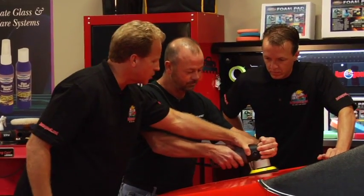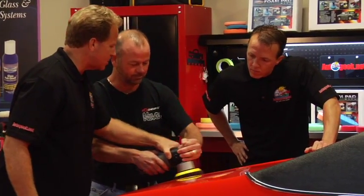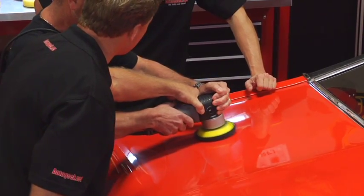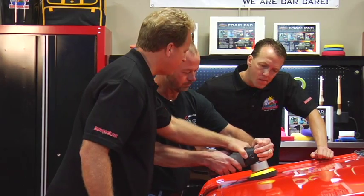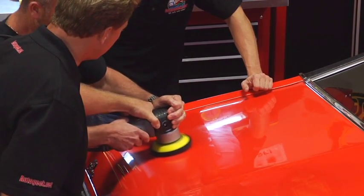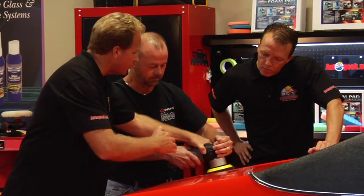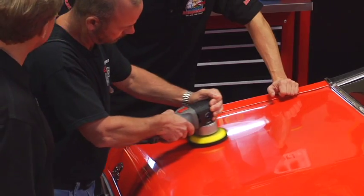All right. Okay, first we want to spread the product out. You only want to work about a 16 by 16 inch square area. Now we've got to spread it out. I want you to slow down, real slow. There you go. Now drop down about 50%. Keep that pad spinning. Drop down. One more pass. Now we're going to change directions. We're going to go front to back. All right. He's buffing like a pro.